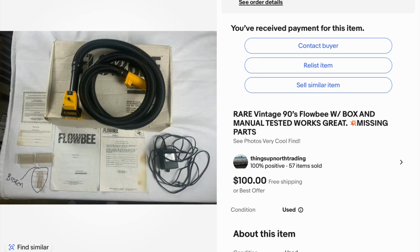So this was the best find of the week. I walked into Goodwill, saw this old Flobee. It's got the box, the manuals. It's got a broken attachment, missing a bunch of attachments. It's got the power cord. It was real clean. Picked it up for $8.29.